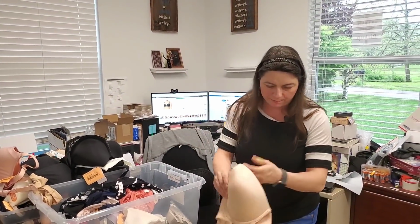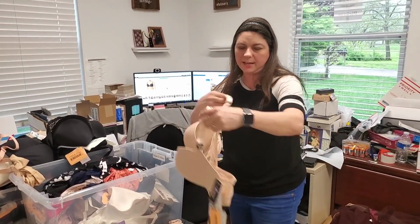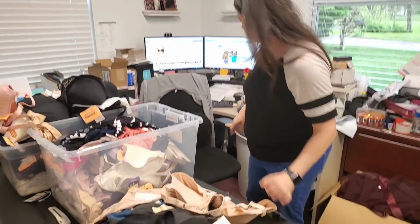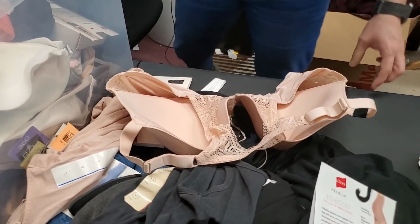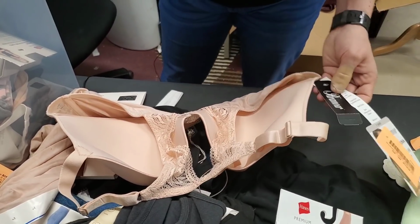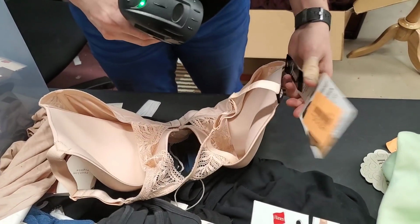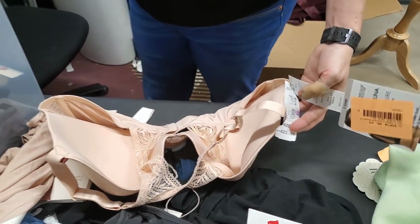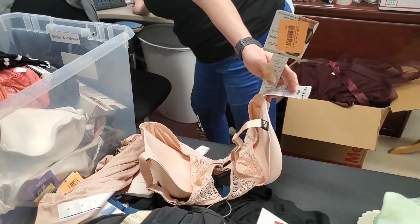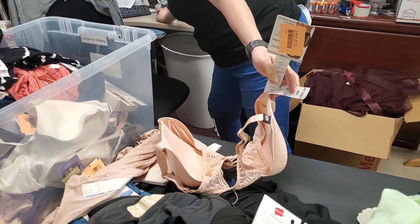Well, let's try one more. Let's try one more bra. This one's kind of got a cool nifty back, kind of a razor back style on it. So we're going to go ahead and get the scanner. This one's a 42D, that same brand. Let's scan away here. Oh, hold on. I got to get on the right page. All right. So 42D.